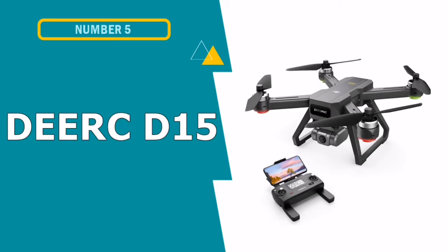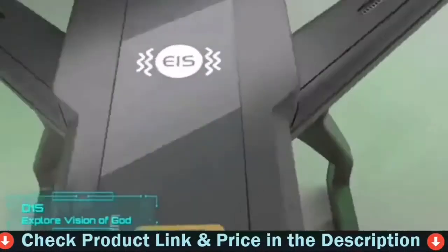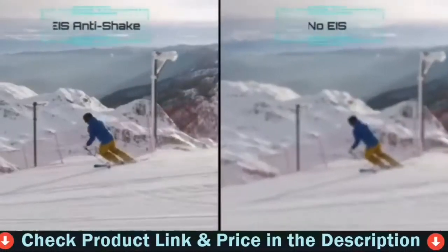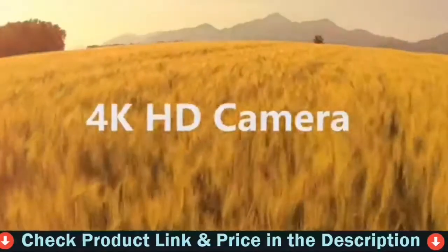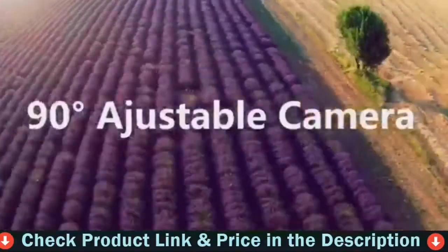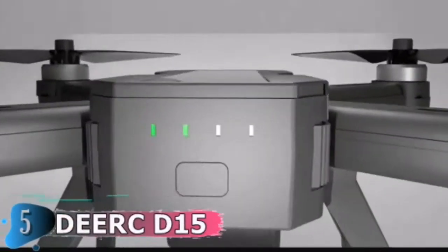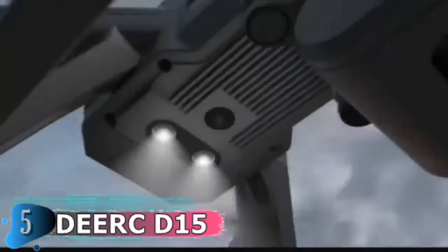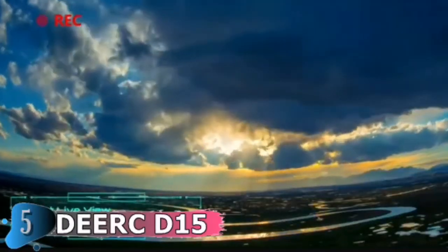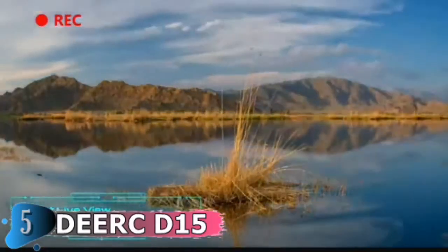Our fifth and last choice is DEERC D15 GPS Drone. The newest technology for image stabilization, ICE, effectively minimizes the effects from vibration and shaking, creating videos in 30 to 60 frames with extremely smooth and stable footage. Built-in Sony sensor with advanced image capture technologies for superior image quality compared with other common sensors. 4K Ultra HD image with stunning clarity, deep contrast and vivid color, 130-degree wide angle and 90-degree adjustable lens capturing a wider and clearer view.